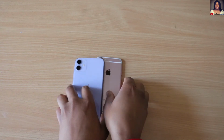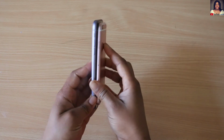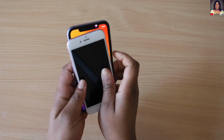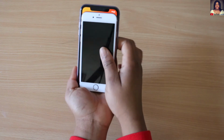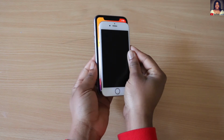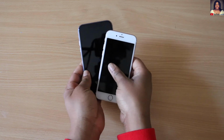You can see that the logos have shifted on the iPhone 11 and the sizes are also different, inclusive of the colors as well. They have changed, and you see that they have removed the upper and lower bars, I don't know what they're called, on the screen, which is on the iPhone 6, and it is no longer on the iPhone 11, giving you much more room to view your videos on.